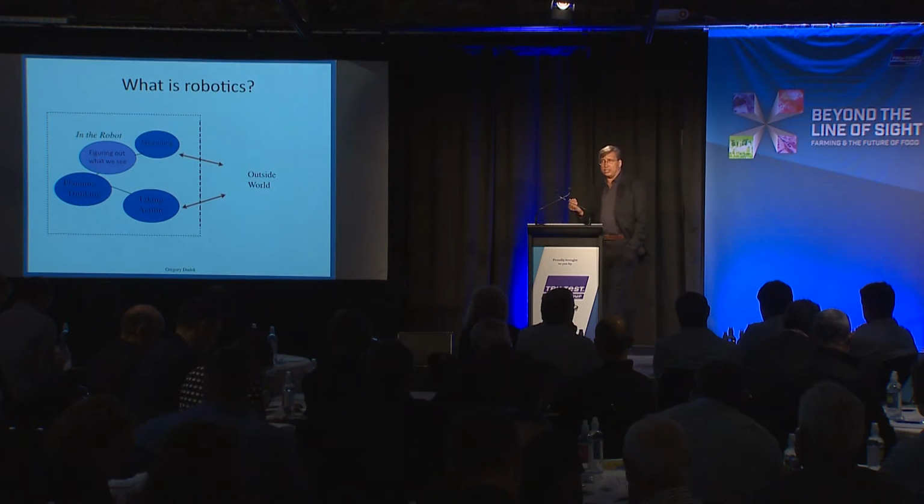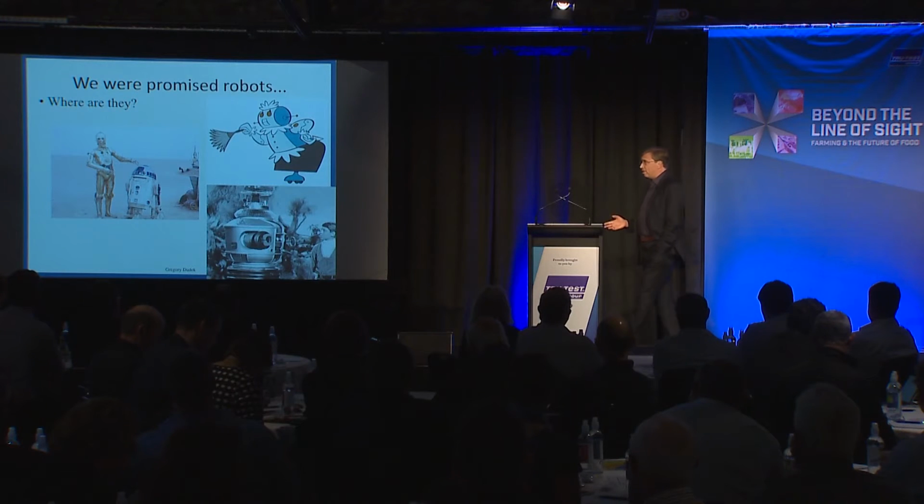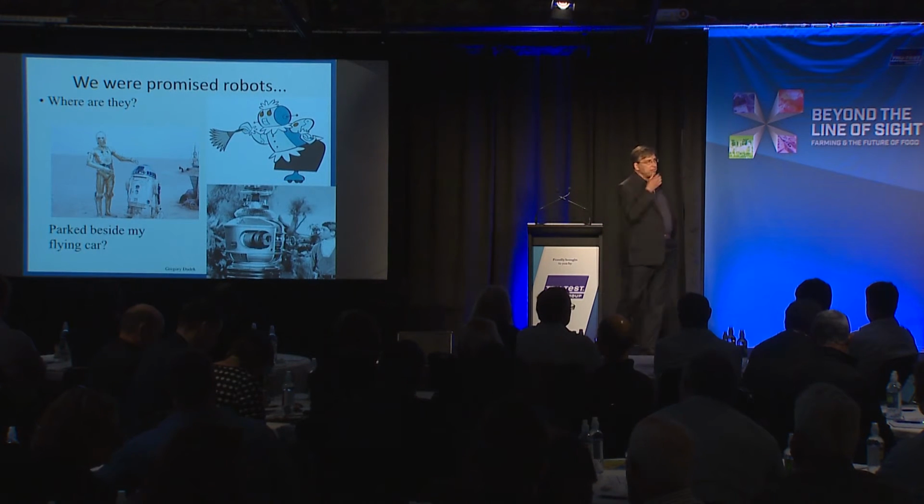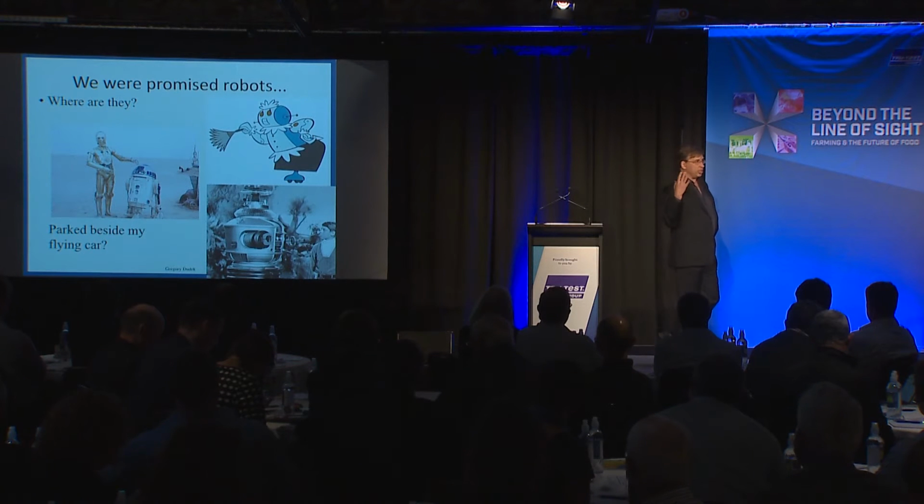It's also probably a key element of building systems that we can use to understand our own functionality as human beings in the world. And so one issue that comes up occasionally, people ask me about where are all those robots that we were promised when we were children? Where's Rosie the robot and R2-D2 and C-3PO and the things that we imagine would be the robotics revolution that we should be living in? And people think maybe they're parked beside the flying cars that we also expected.